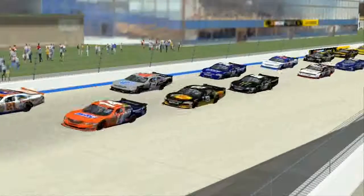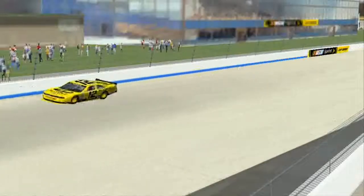As the field goes by, here's today's starting lineup for the Heluva 200 here at Dover.